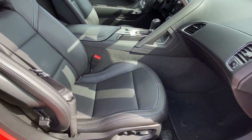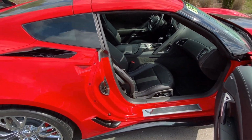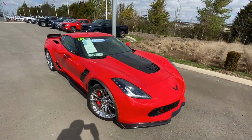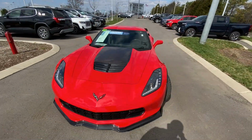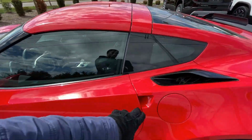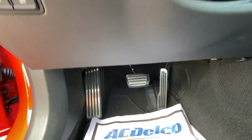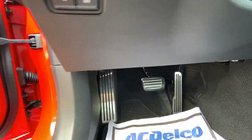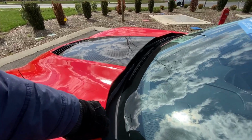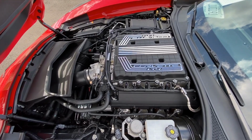There's your passenger seat. You got your power controls there. And there's your 6.2 liter LT4 supercharged engine.